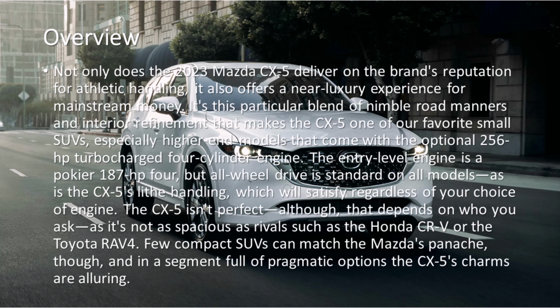Not only does the 2023 Mazda CX-5 deliver on the brand's reputation for athletic handling, it also offers a near-luxury experience for mainstream money. It's this particular blend of nimble road manners and interior refinement that makes the CX-5 one of our favorite small SUVs, especially higher-end models that come with the optional 256 HP turbocharged 4-cylinder engine.